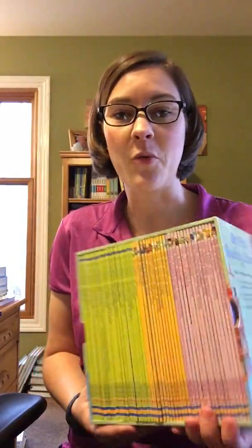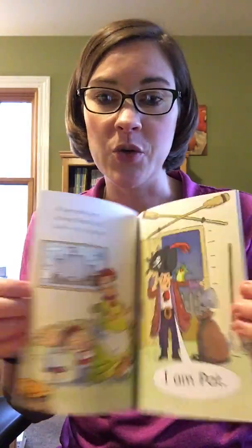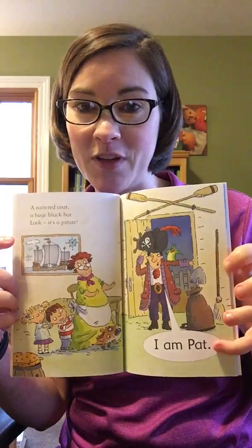This is the reason why I joined Usborne Books and More, because of this green set of books right here, the very first reading set. This set of books systematically helps you teach your child how to read. It teaches them, and teaches you how to teach them, using a shared reading approach. So you read the little text and the kiddos read the bigger text.